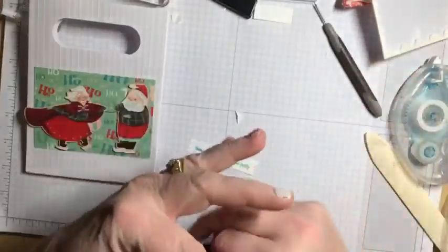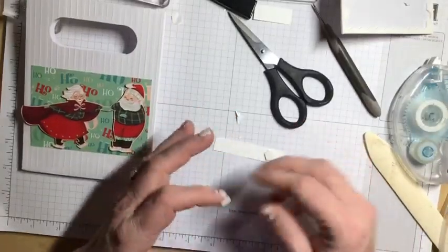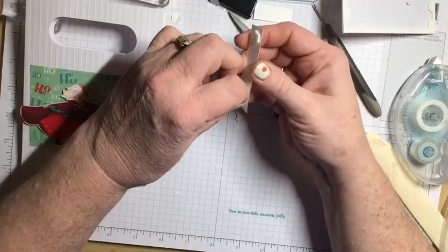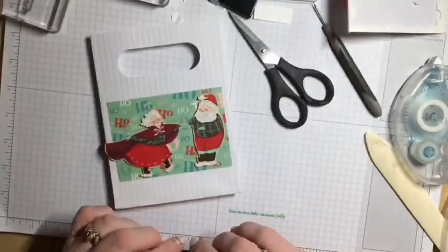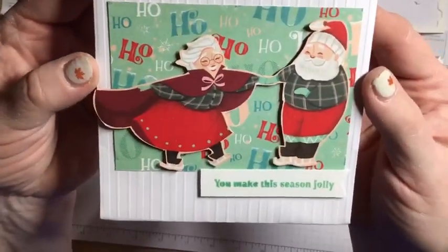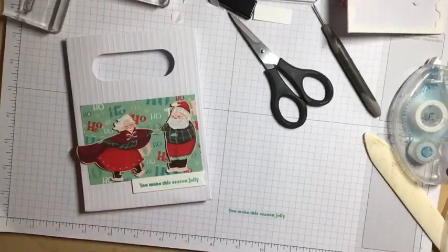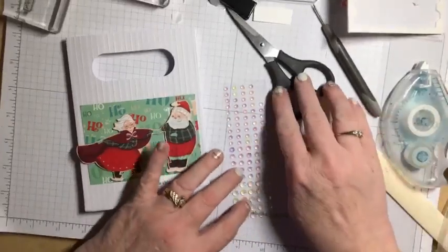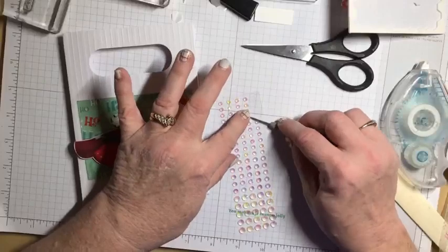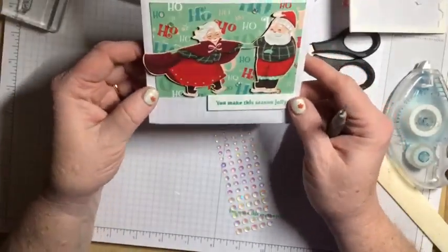There we go. All right, so I am going to take a couple of dimensionals, and I am just going to put those on the back here. And then I'm going to be adding this to the front of the bag. And I'm just going to put it under their feet. So this is what the front of the bag looks like so far. So cute. I'm going to add some gems before I open it up. So I can put a little bling on the front of the bag. Let's see, is that enough? I think so. That looks good.